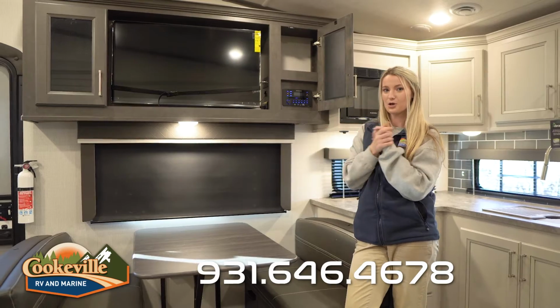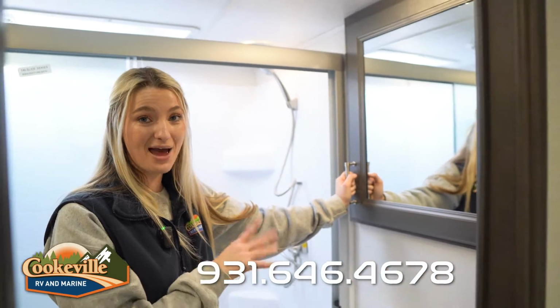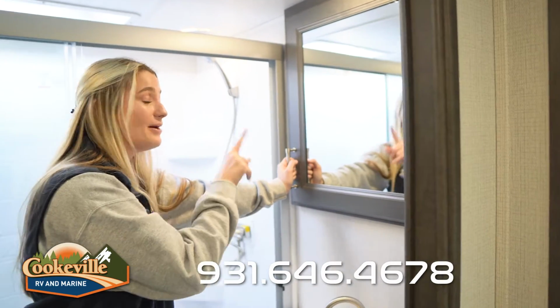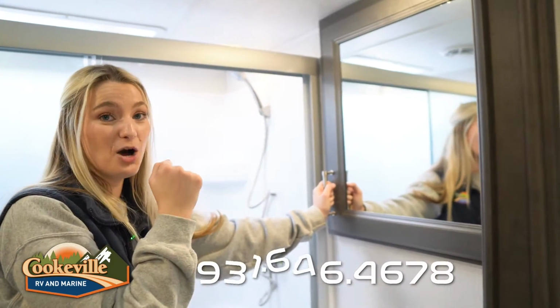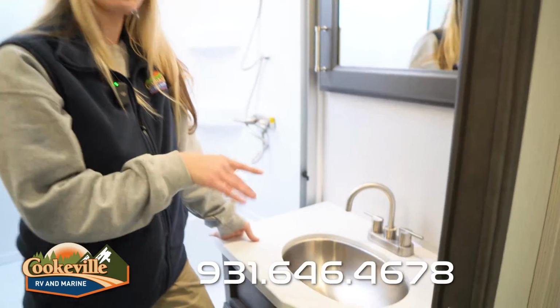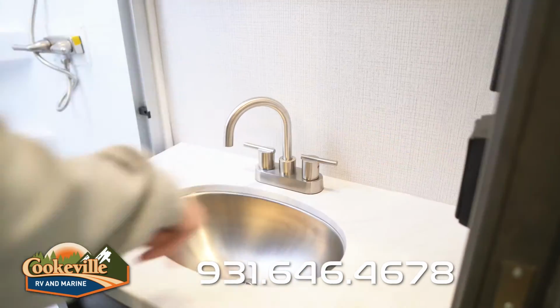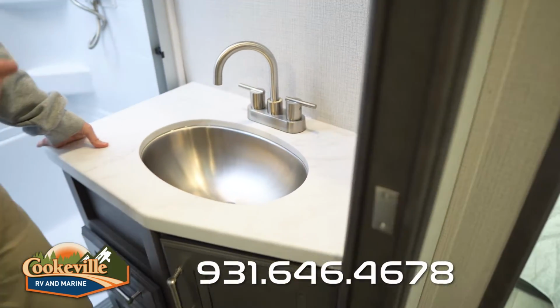Now, let's check out the front of this Cougar. Forget about them campground bathrooms, because in your hallway, you have a very nice bathroom to yourself. Right here, we have a mirror front medicine cabinet. This does open up, and you have lots of space in there for all your toiletries. Down below, we have our sink with a good amount of countertop space around it. You even do have an electrical outlet for your electric shaver or your straightening iron.